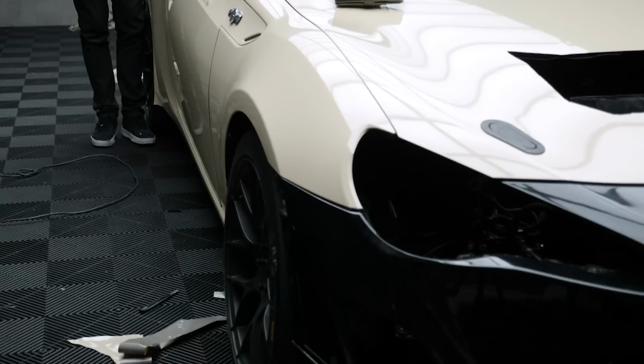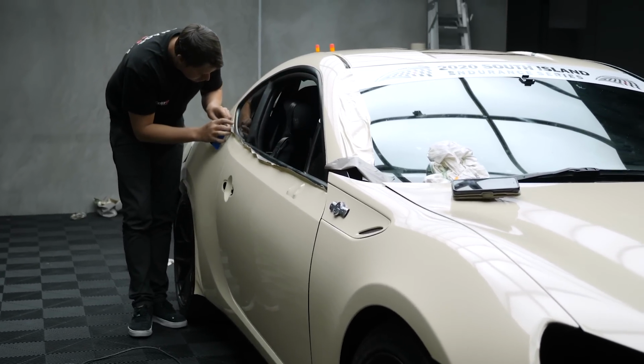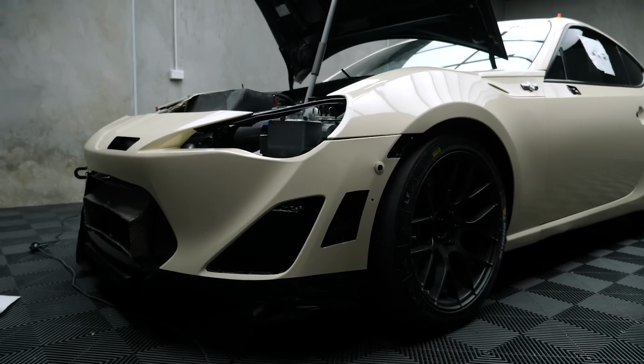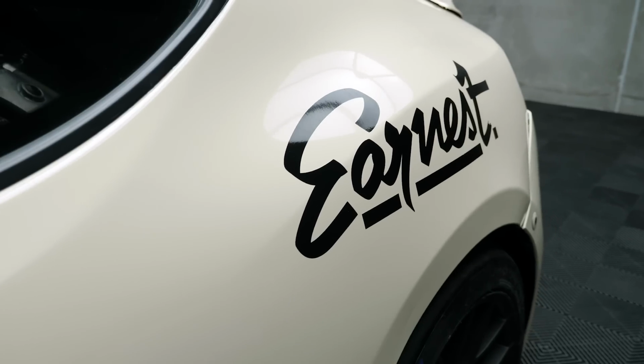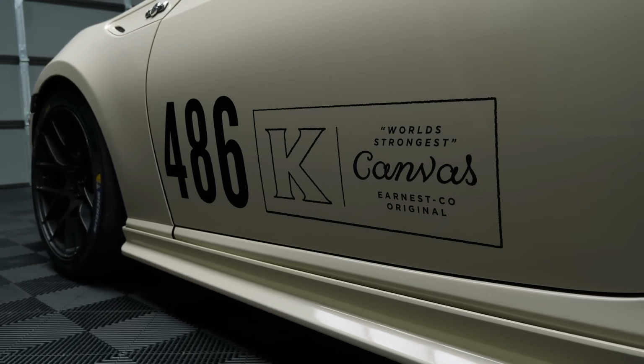Now, another thing that you may have noticed looking at the car behind me is it does look like a different car. I assure you it's not. This is the wonders of a wrap, and it really can be an effective way to change the complete look of the car. Given that this year we are running under our Earnest brand of workshop clothing, we decided that a fresh look was called for.